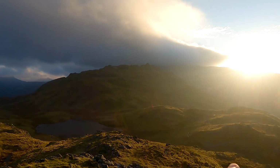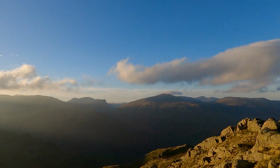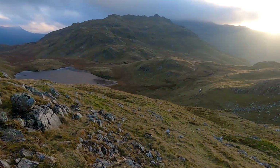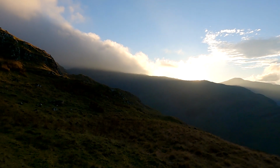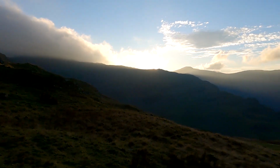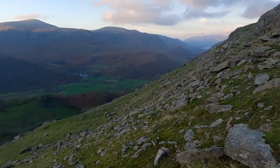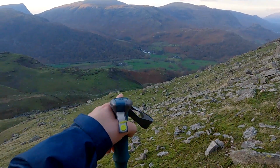So we've got to head off over there to the right of the town. Sun's just dipping behind the mountains, just getting down in time before it goes dark. Getting back to road level's a bit of an awkward one. Apparently we're on an Ordnance Survey path, you can't see it. So we're thinking about heading towards the river and then skipping across, as there's a path right down there I can see.